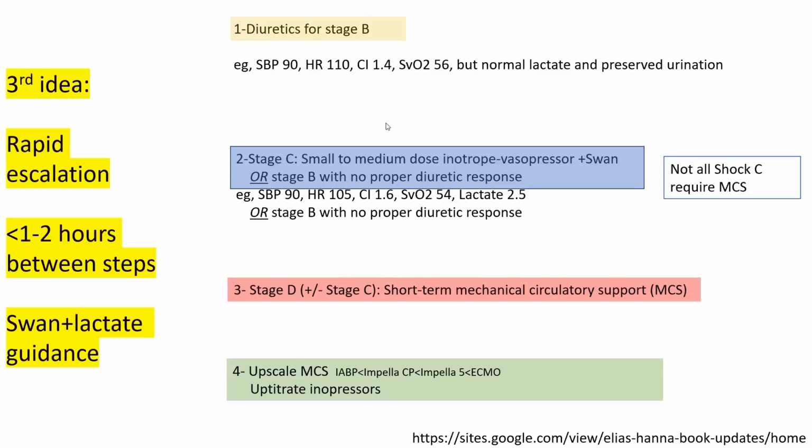And this is the idea of what we call shock teams. The idea of shock teams is to have a protocol of quick escalation. Probably the specifics of the protocol don't matter as much. You will see some protocols that insist on putting Impella early on. I don't necessarily agree with putting Impella early on, but I do agree with a quick escalation and not waiting too long in your escalation process. That's the key idea.